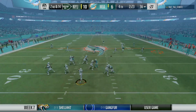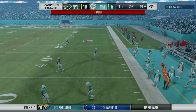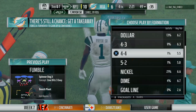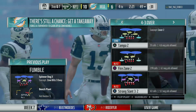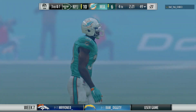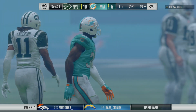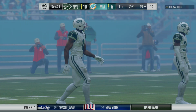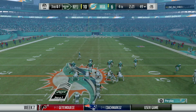From the shotgun, he'll look to throw. Pryor has it complete. And now the ball's out. Fumble near midfield. Here we go, 3rd and 1. Gut check time on both sides.